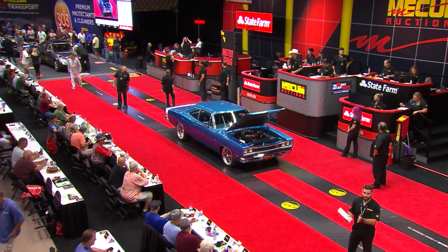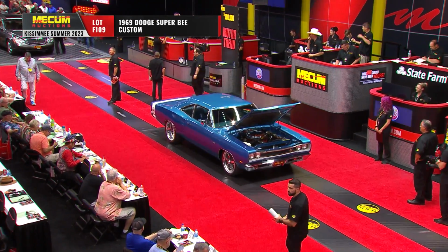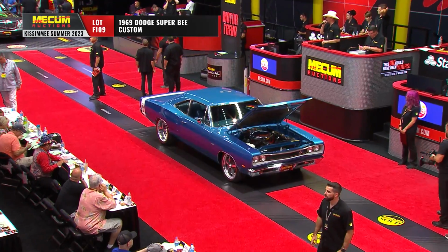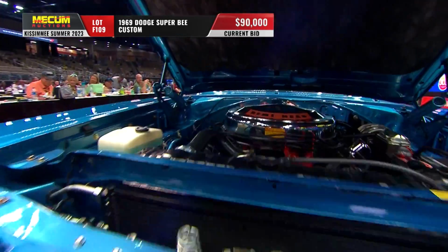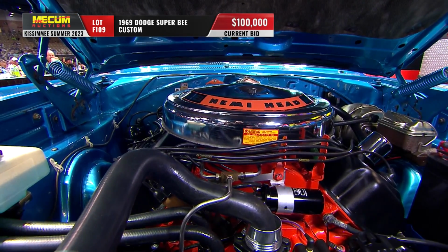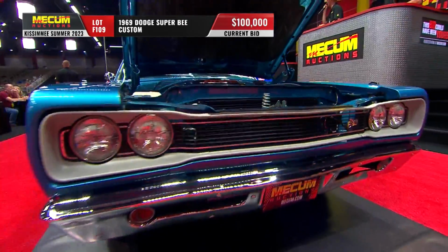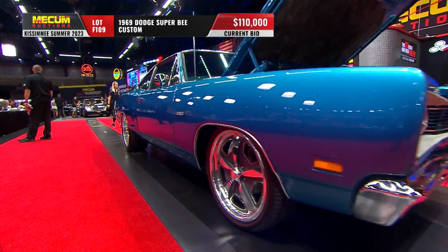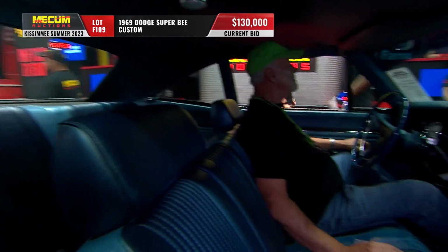Okay, here is a customized Dodge Super Bee from 1969. Very heavily modified car here. This is a six-figure plus car. This is a very serious build. Let's start on the hood. What looks like an original Hemi configuration, you look in there and only a couple of areas don't look original, but they wanted to maintain that original look on this build, whereas we're already blasting well over $100,000.